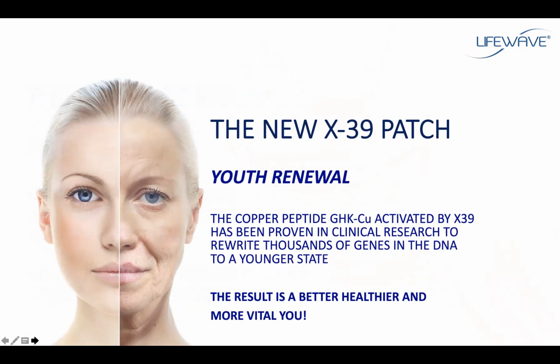The copper peptide GHK-Cu, Google it, check it out, activated by X39, has been proven in clinical research to rewrite thousands of genes in our DNA to a younger state, and the result is a better, healthier, and more vital you.